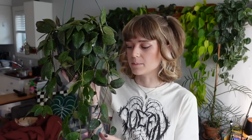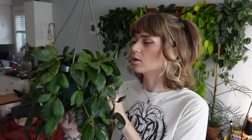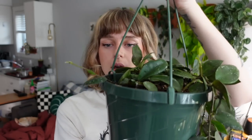But I did have a lot of people respond to me on Instagram saying that it looks like light damage, so I did move the grow light a little bit further away. It's just in front of an Amazon grow light. But yeah, I think it's actually doing better now, and it does have new growth coming in.